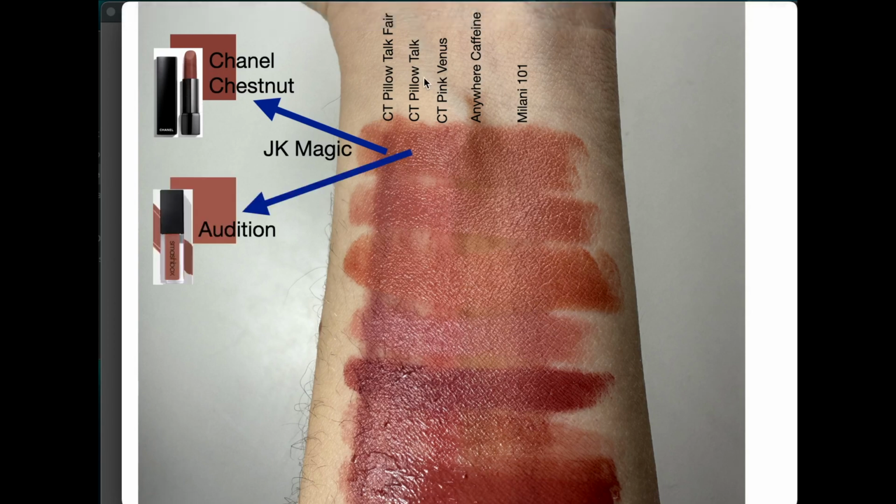I did the same thing for when it's over original Pillow Talk. And JK Magic, if you have lightly pigmented warm tone lips, is gonna look like this Smashbox liquid lipstick color called Audition. And so it's not as deep as the other. It's a bit more kind of warm toned. We're getting a little bit more brown in there.